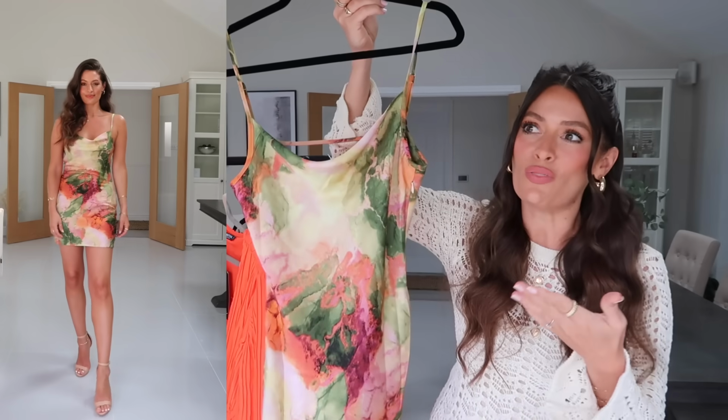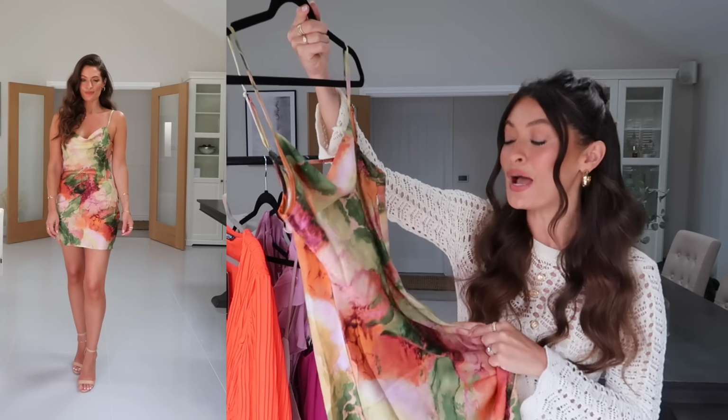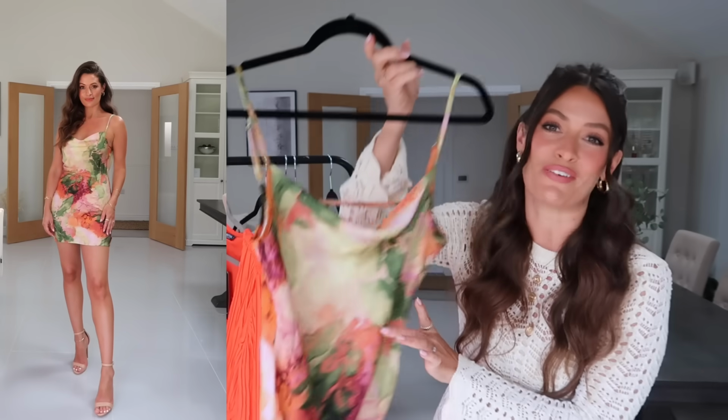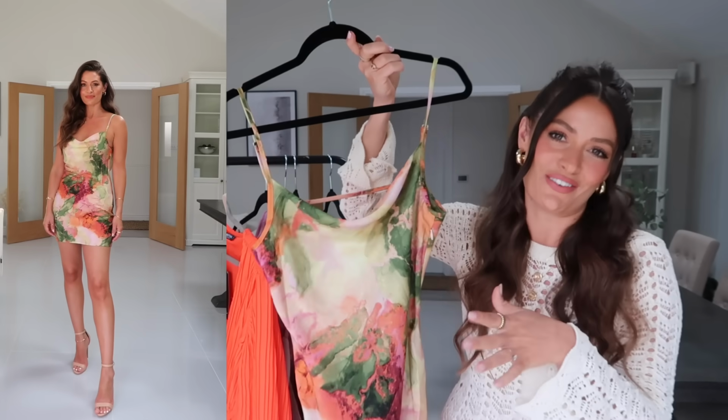But I think depending on the occasion, obviously I wouldn't wear this to a wedding, but a summer event or a kind of special occasion in the summer, I feel like this would be perfect. So kind of occasion wear.